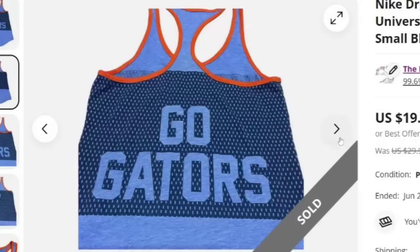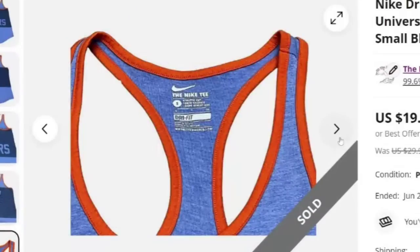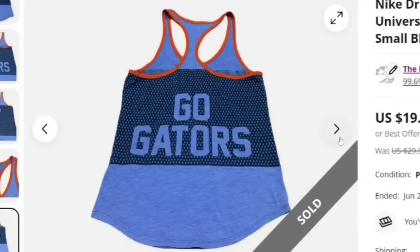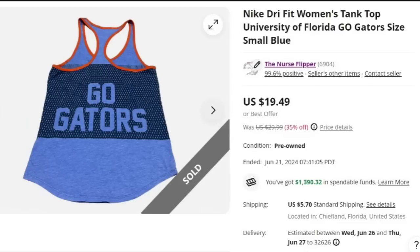Unfortunately, the Gators were out of the World Series. I was hoping they would make it to the finale. They did not. There you can see the measurements. Great sale. I'm happy with the $15 profit. Again, I will continue picking up stuff that I really, really like, even if it's under that $25 point, if it's a good profit, and I believe that this was.